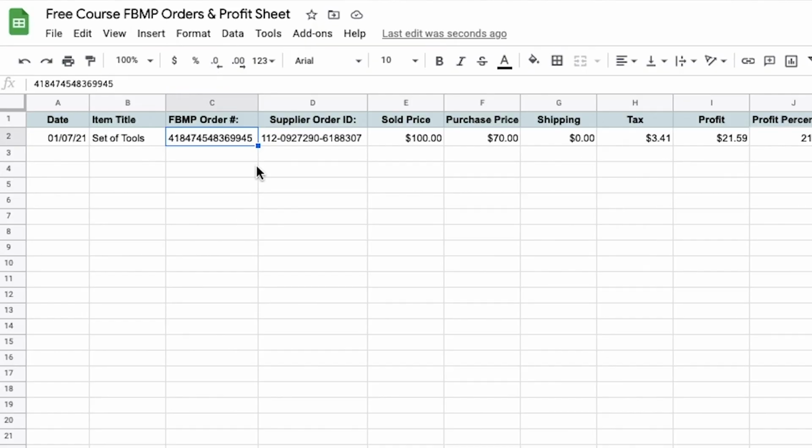Right next to that, you want to have your supplier order ID, or order number from your supplier. This is for when you order the item at your supplier's website and you ship the item to your customer. This will be the order number to cross-reference with the Facebook Marketplace order number. This is for returns, for complaints. You always want to keep track of these two.